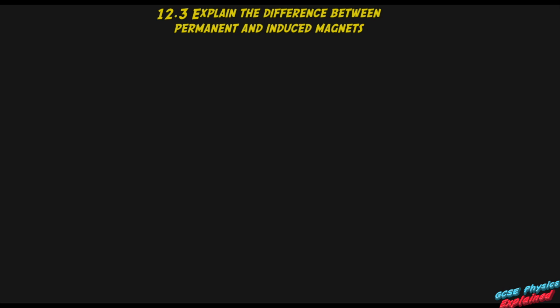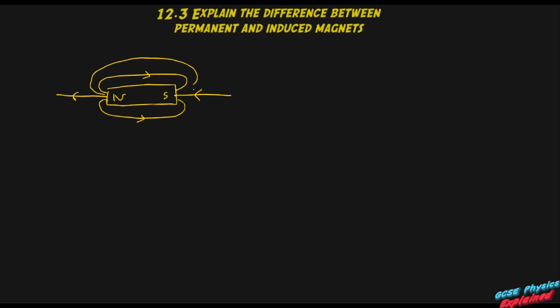12.3. Explain the difference between permanent and induced magnets. So a permanent magnet produces its own magnetic field permanently, like this. Now remember, the magnetic field comes out of the north and goes into the south. Out of the north, into the south. And it's like a butterfly shape. The examiner will often ask you to look at the magnetic field of the magnet. Now a permanent magnet has that permanent field around it.